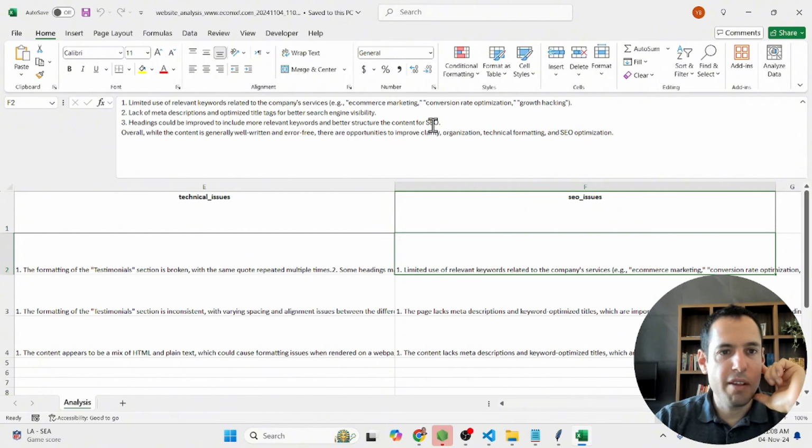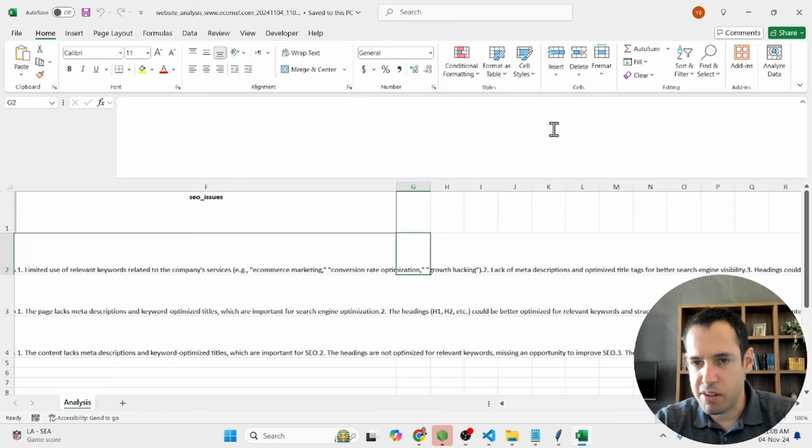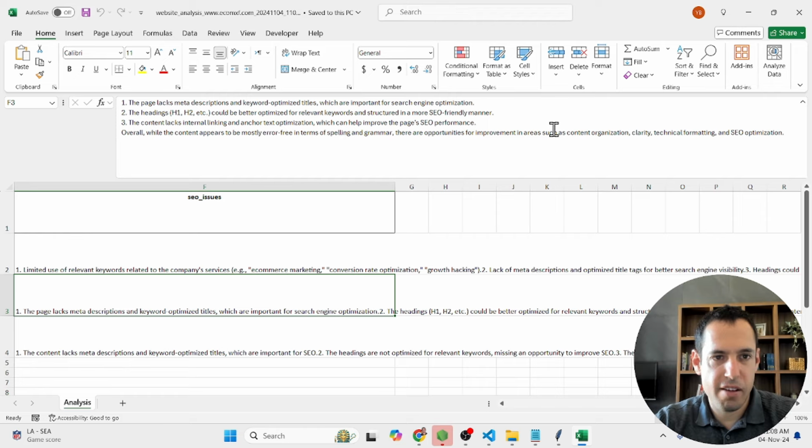Okay. Limited use of relevant SEO issues. Limited use of relevant keywords related to the company. Lack of meta description and optimized title tags for better search engine visibility. Headings could be improved to include more relevant keywords and better structure the content for SEO. Overall, while the content is generally well written and error-free, there are opportunities to improve clarity, organization, technical formatting, and SEO optimization.